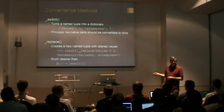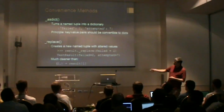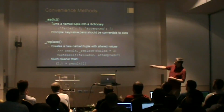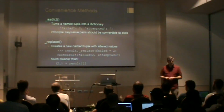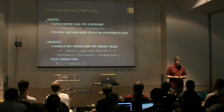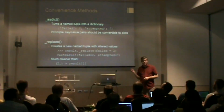It took a lot of design iterations to get to our current version of _replace, but it's truly wonderful. What _replace does is take an old result and copy it, replacing one of the fields. So I can say, take the failed 0 and attempted 7 and replace failed with 2, and it makes a new test result. Now, the word replace suggests that it goes in and mutates the tuple in place. What's one of the properties of tuples? They're immutable.